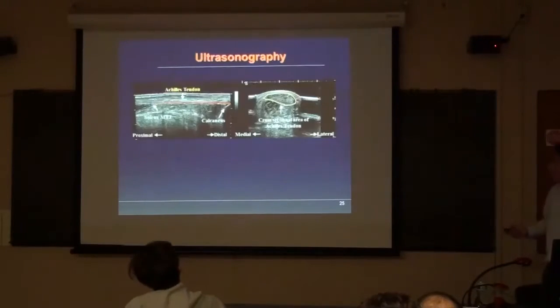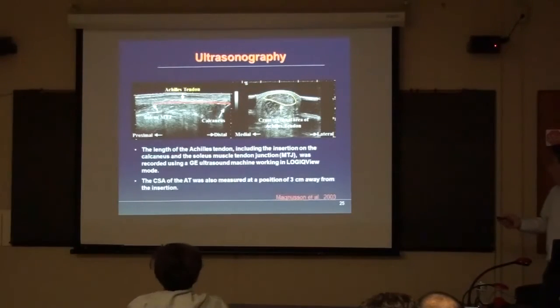The next slide shows you how we measured the Achilles tendon. We measured the length. We also measured the cross-section area. This can be nicely done using this powerful machine. You can see the image is pretty clear.